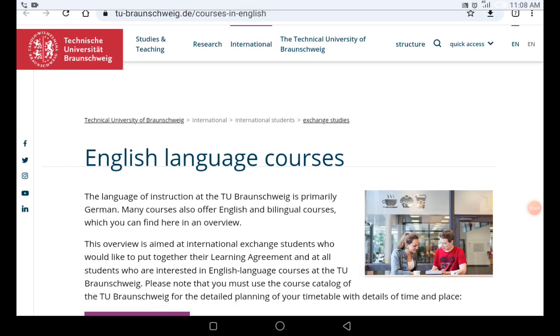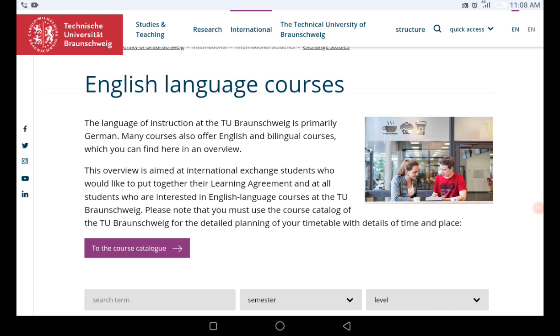Under the English taught program, it says the language of instruction at Technical University of Braunschweig is primarily German. Many courses also offer English and bilingual courses, which means some of them might not be fully taught in English. Let me take that again. Some of these programs are fully taught in German, some are fully taught in English, and some are taught in both German and English.